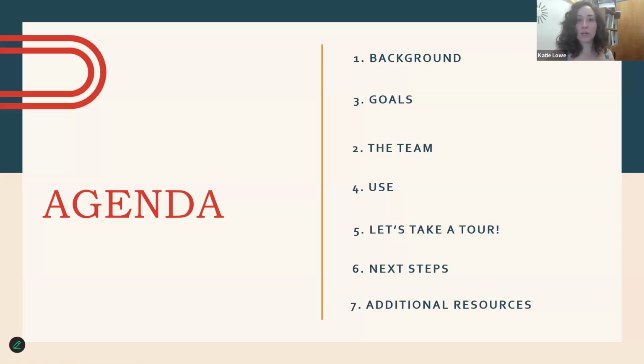Okay, so here's what we're going to discuss today. I'm going to give you a little bit of the background on the project. As I said, this iteration has been coming together for about a year, but it way predates that. So I'll give you some of that context. I'll talk through our goals for the most recent version. I'll introduce you to the team who worked really hard on it.